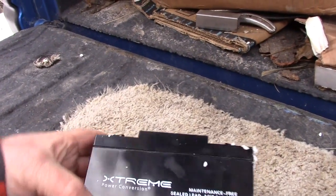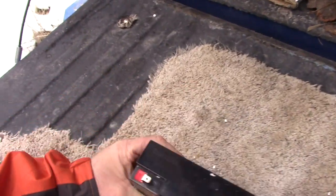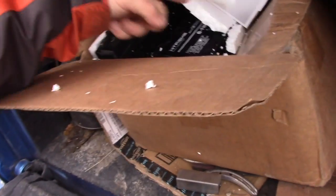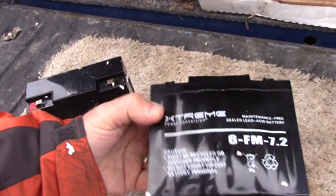Also, we got a bunch of these 6FM 7.2. So they're a 7.2 lead acid backup battery. They were for the school's telephone system, I believe. A bunch of them have been torched by an out of control charger. Maybe half still developed somewhere near 7.2 volts, and they haven't been charged now in like 6 months. They were on the rack. So anyways, I managed to pick those up.